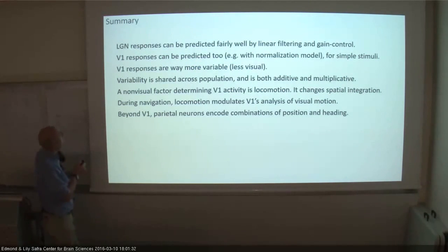If you go to LGN, its responses can be predicted fairly well with just simple concepts: filtering, gain control. If you go to V1, yeah, if you use simple stimuli, you can predict them too, for example, with the normalization model, but only if you use simple stimuli and if you average over a ton of presentations, because V1 responses are way more variable, that is less visual than LGN responses. Variability is shared across the population and is both additive and multiplicative. One of the non-visual factors that determines V1 activity is something motor, such as locomotion.